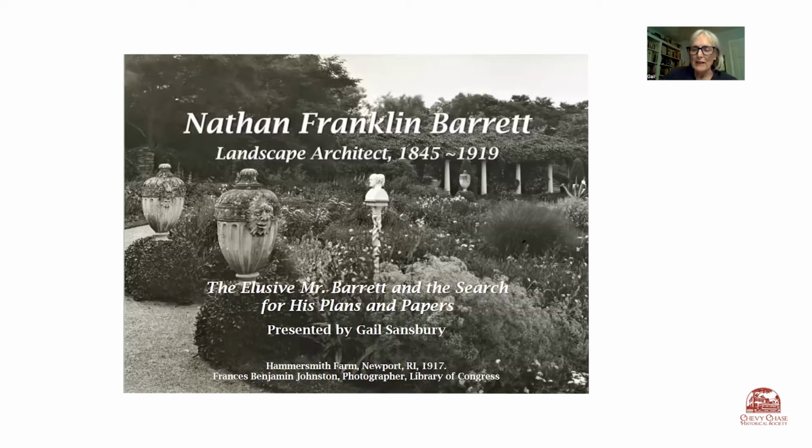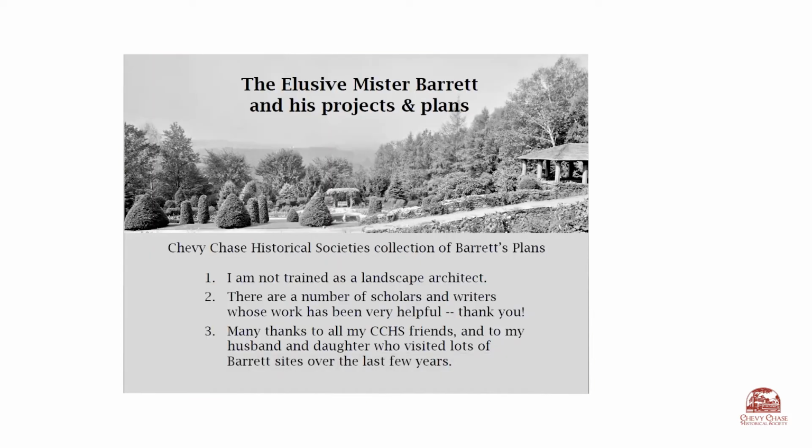Let me get started. The elusive Mr. Barrett. That's what this is all about. Where are his papers and plans? My curiosity about this began when I was working at the CCHS archives. I had the opportunity to look at some of Nathan Barrett's plans at Chevy Chase. I recommend you taking a look at them sometime too, if you're interested.